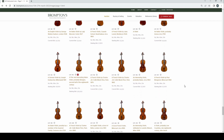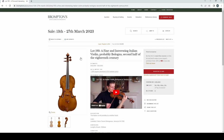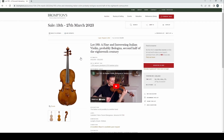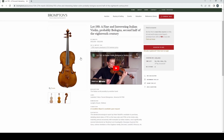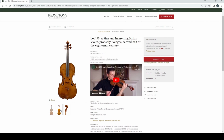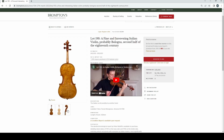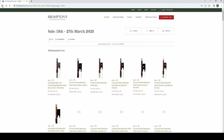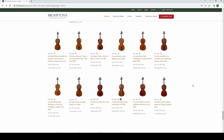Fine and interesting Italian violin, probably Bologna, second half of the 18th century. 40 to 60,000, 35 to start. Dendro report 1761 and 1758. There's some Strad matches there. Once again, strong looking instrument there, beautiful kind of edge work there. Let's see what else we got here, getting towards the end here.